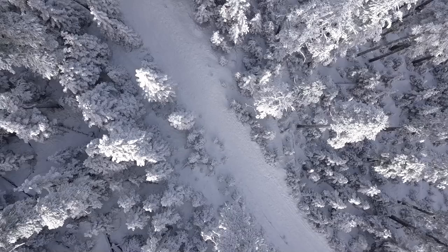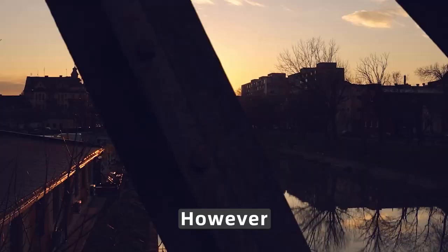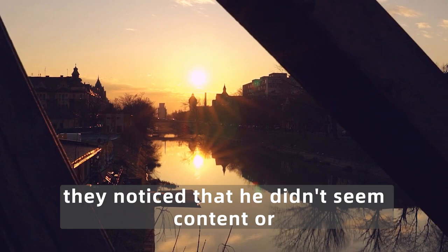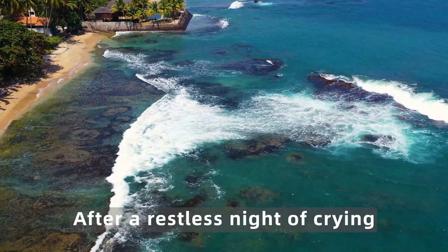Considering that Finn might be scared or anxious, his parents allowed him to sleep in their bed, just like he used to when he was younger. However, they noticed that he didn't seem content or happy about going to bed at all. The situation left them puzzled and concerned, unsure of what could be causing Finn's aversion to his own bed. After a restless night of crying, Finn eventually drifted off to sleep.